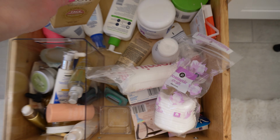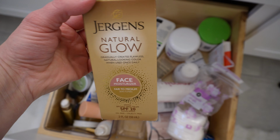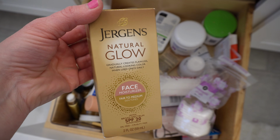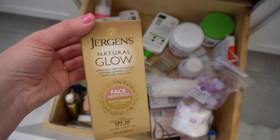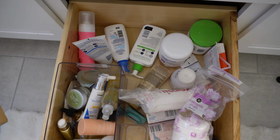Also, if anybody has any self-tanner recommendations, leave them in the comments for me. I don't know what I was thinking buying this. I think I used this like back in college and I thought I'd give it another try. This is not what I recommend. So if you have a self-tanner, please help your pale girl out and let me know.